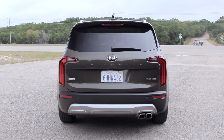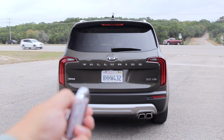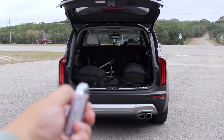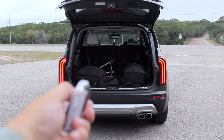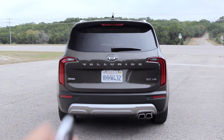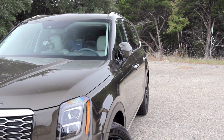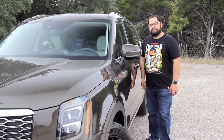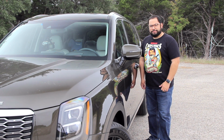Now you still have the function that if you want to just use the remote, you can open and close the back. I still prefer to get close to it though. Now here's another cool little touch. It's not that much of a big deal, but it just looks pretty cool when you get near it and the mirrors just pop out.